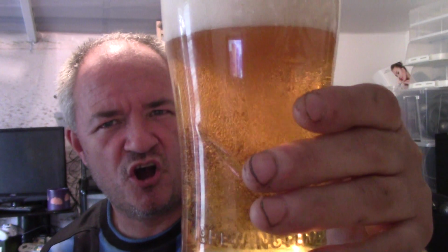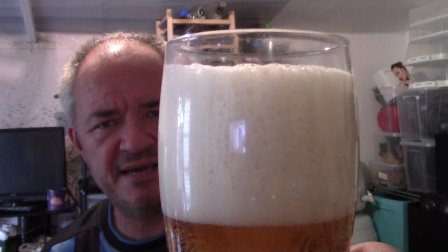So, masses of carbonation and lace in there. A big white head. Amber in colour. Ooh, a pleasant citrusy nose on it. It's not one of them that gives you a smack in the nose. It's like, ooh, that's quite nice. Yeah, I'll stop sniffing it because it looks kind of weird. Look at that. I mean, bloody hell, it's really going for it. Hence that massive head. You can't beat a good head like that, can you? Fantastic.